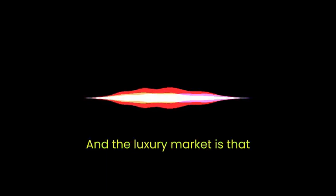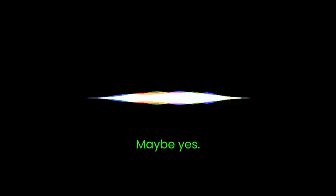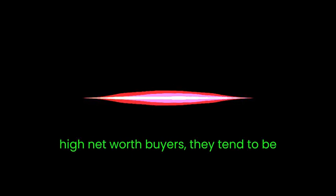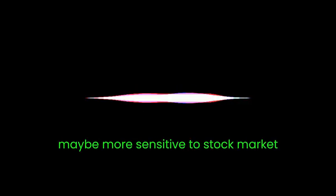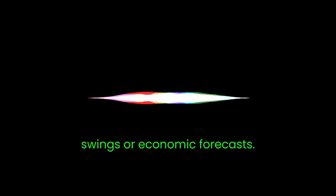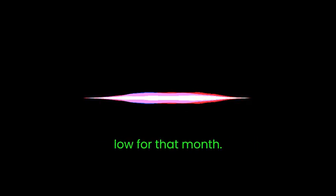And the luxury market, is that feeling the pinch with broader economic uncertainty, maybe? Yes, the luxury segment is definitely showing more visible signs of cooling, according to the sources. High net worth buyers tend to be more discretionary shoppers, maybe more sensitive to stock market swings or economic forecasts. Pending sales of luxury homes were down almost 10% year over year in April. That's actually a decade low for that month.